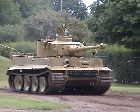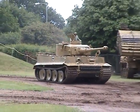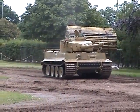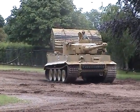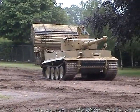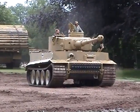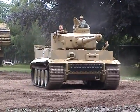It's been followed around the arena, by the way, by 2 German armoured half-tracks, the little 250 recce vehicle and the big 251 armoured personnel carrier, also both the property of the SDKFZ Foundation. Their vehicles worth looking at. They'll be around again in a minute. So let's get back to the Tiger.